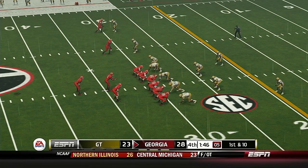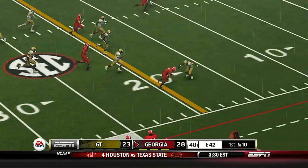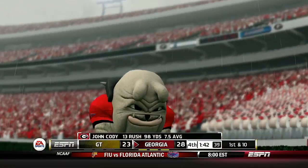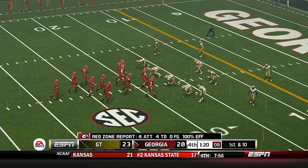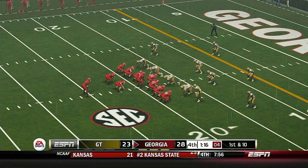Just under two to go in the game. Heading for the corner. He's at the 20. Now, the defense knew that this offense was trying to work the clock. When you want to work the clock, you're going to run the football. Puts a lot of pressure on the offensive line to get low and drive that defensive line back. And that's what they were able to do there to give the running back enough room to pick up that first down.